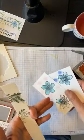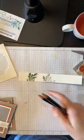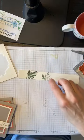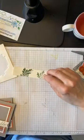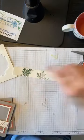However, with Whisper White cardstock, I also tried it with the watercolor paper and look what happened. So I stamped the leaves. This one here is with Stāzon ink. This one is with Memento, and it did bleed a little bit.